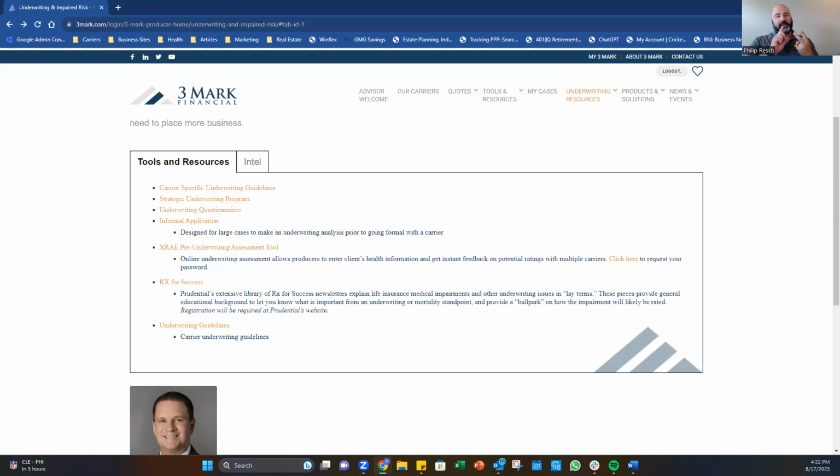So it could be name, date of birth, height, weight. You can add blood pressure, you can add cholesterol, you can add, like, does the chest size exceed the waist size? Do they have specific readings for blood pressure, specific cholesterol readings? So if you have that information, the more information you give, the better the response.